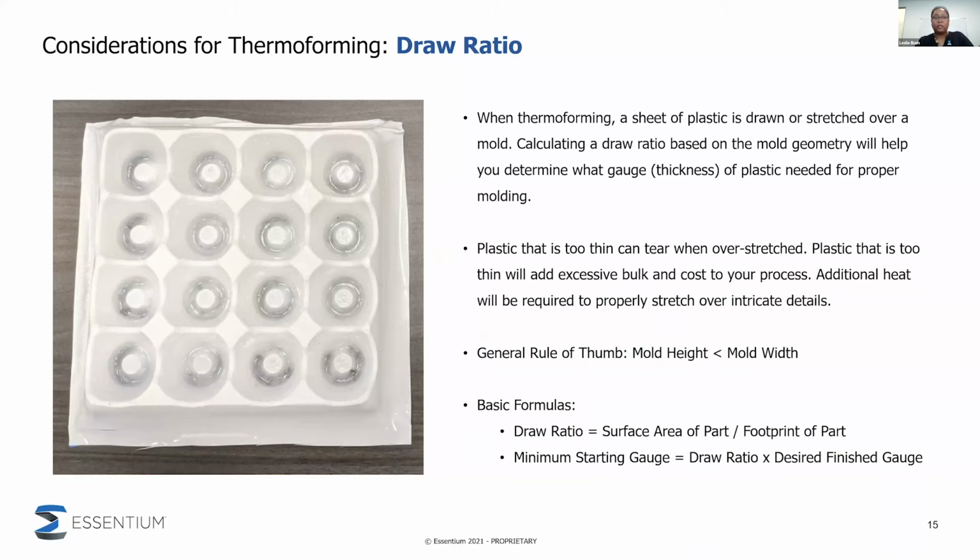So next, draw ratio. When thermoforming, a sheet of plastic is drawn or stretched over a mold. Calculating a draw ratio is based on the mold geometry and will help you determine what thickness of plastic is needed for proper molding. For thermoforming, they use predominantly thick gauge and thin gauge sheets of material. Thin gauge can usually range from about several millimeters, and thick gauge up to say 1/4 inch to half an inch of material, depending on the application.